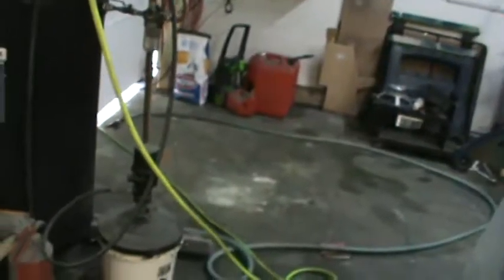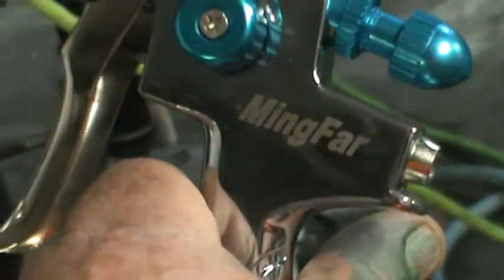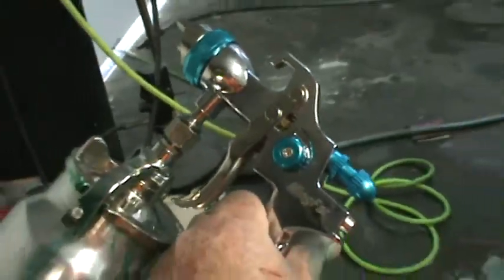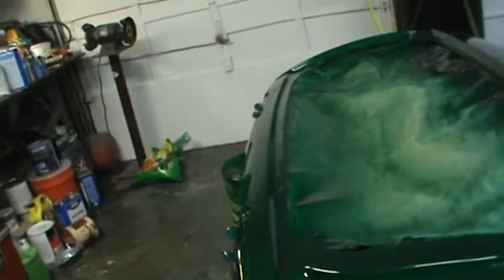What else? Oh, my paint gun. I mentioned in my last video, I think, that my paint gun had taken a dive. And this is the paint gun that I bought. It's a Ming Far. It laid on great. I buy these cheap paint guns because, in my experience, DeVilbiss, however you want to pronounce it, I have had more trouble with those paint guns than I've had with these. As you can see, I use a bottom feeder. I don't use the gravity feed. I use the suction type HVLP paint gun.